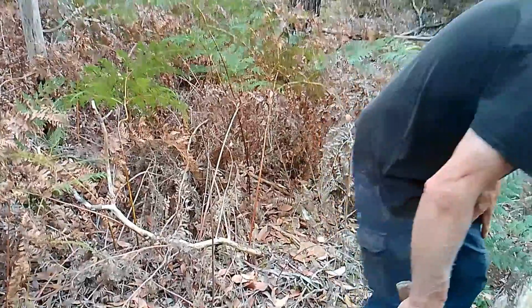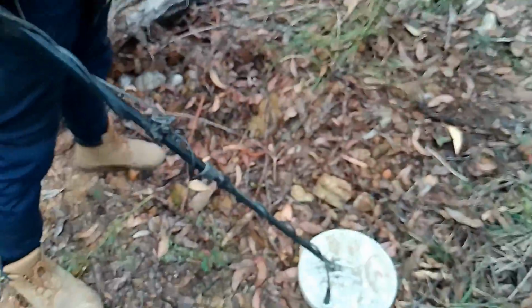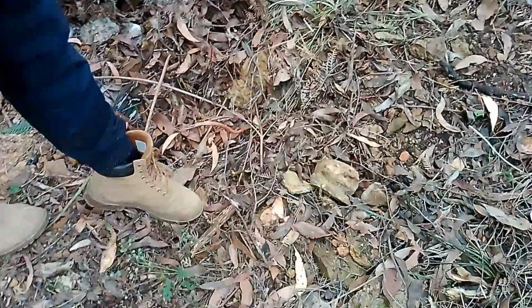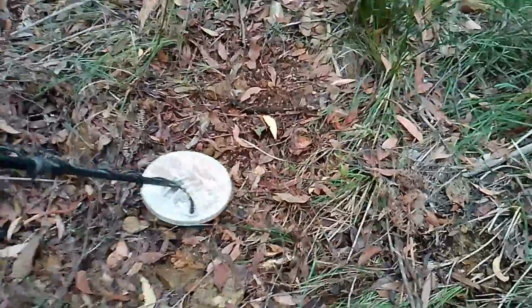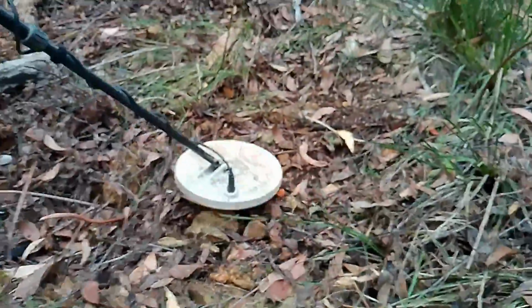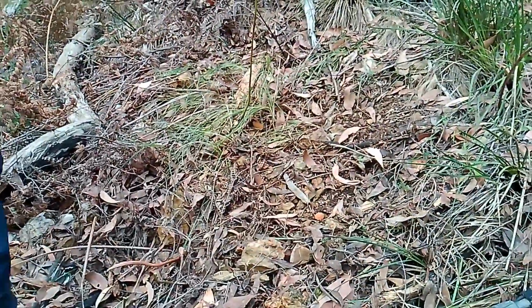Right now, Ant's landed his first signal for the day. We've been doing a little bit of raking. The only problem with this is a little hole there where someone may have dug a previous target. And whether this is part of it or not, see that depression where Ant just put his foot. Yeah, like there. But we're happy to have a signal. That's the signal. If it was in solid ground, you'd be more than happy with it.